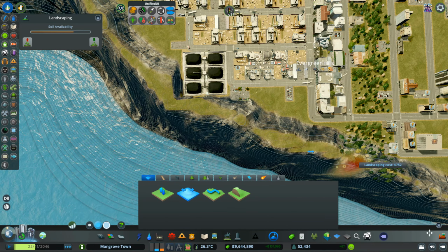I'm not 100% sure how thick these walls actually need to be, because I have seen that these things sometimes, that water is seeping through them. Yeah. A water tower on top of there.